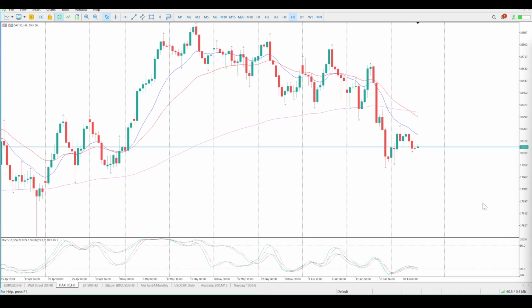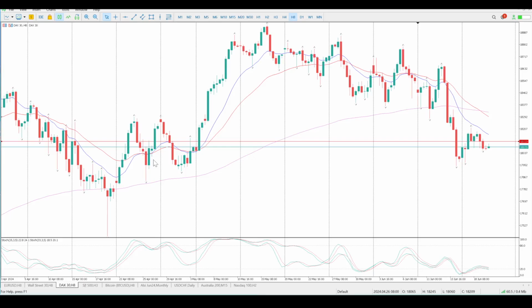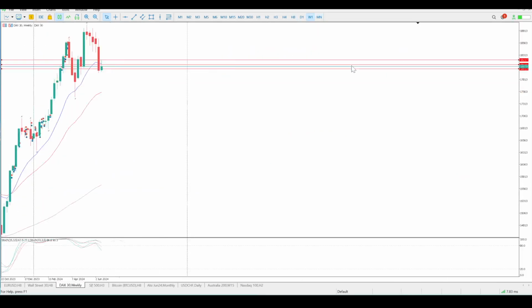A bit of a pullback yesterday with the US holiday, and still no real direction as far as I'm concerned. I get this next level in as well. So no real structure. If you look left, that's pretty much the structure that we have. What we're looking for at the moment on the higher time frames is some kind of a double bottom, and that's only going to come into play once we start breaking above the high of the week so far. Been a bit of a rangy week at the moment.